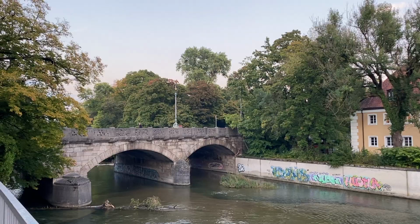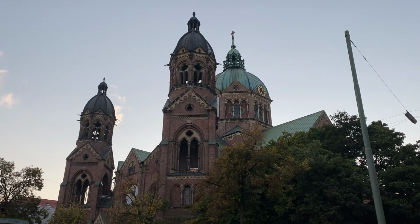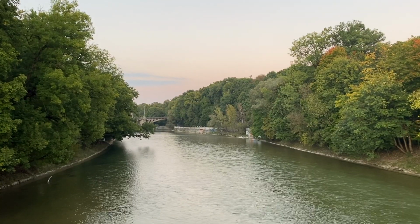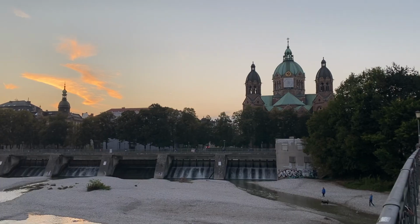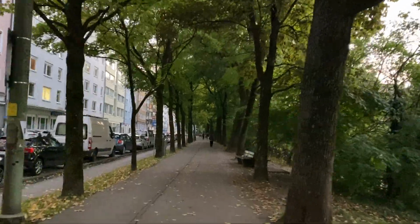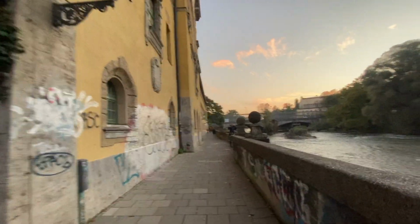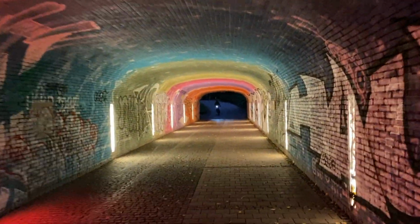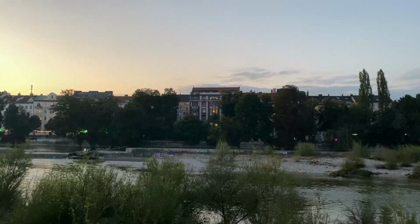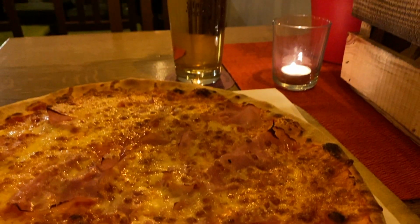After a full day of exploring, I was so exhausted that I had no other option than to return to the Airbnb and call it a night. The walk back along the river, though, was gorgeous. I soon made it back and finished the evening with the largest pizza I've ever seen in my life.